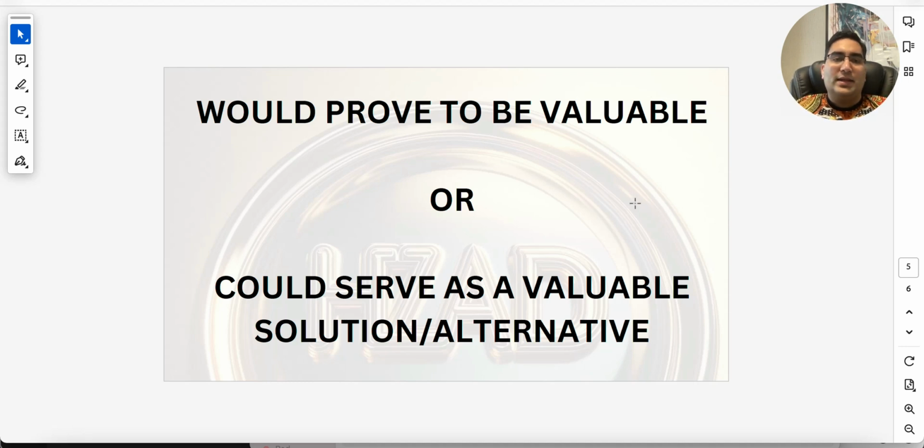Now, the next one is "would prove to be valuable," or you could use this one, "could serve as a valuable solution," or "it could be a valuable alternative." Now, this is, again, the phrasing that we're using in any speech, in any topic in writing and speaking, when you want to say something simple like, this is a good option, or this is great, or I think it's a good tool. All of those things that I just said are so basic.